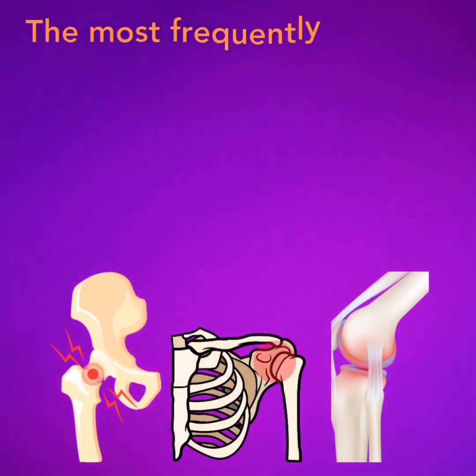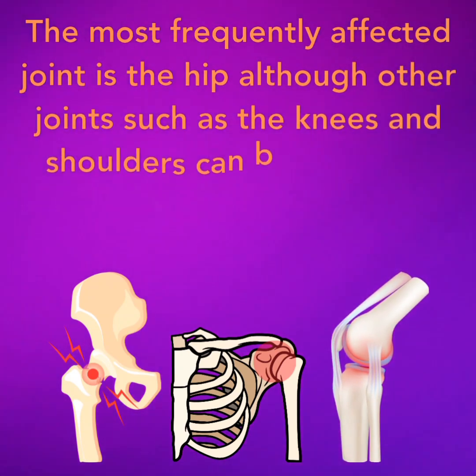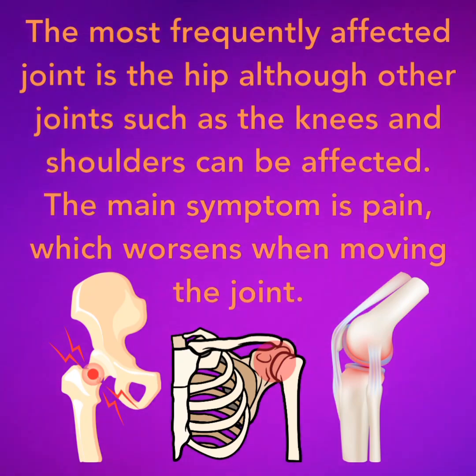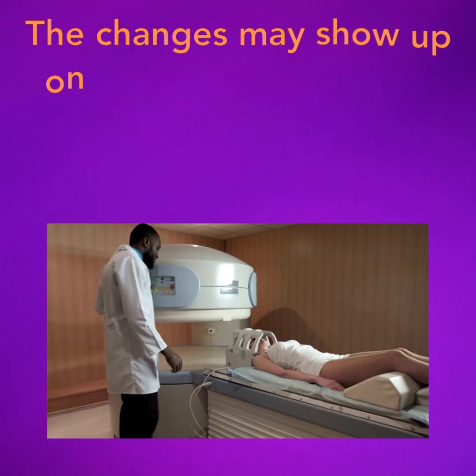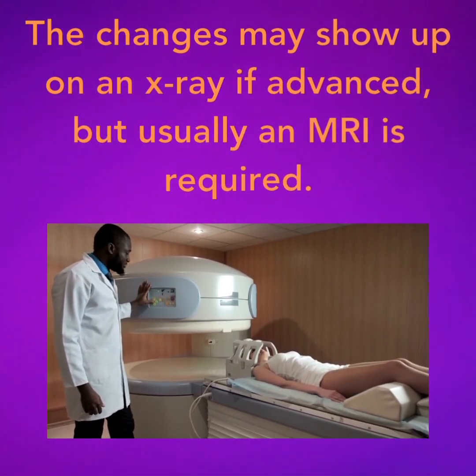The most frequently affected joint is the hip, although other joints such as the knees and shoulders can also be affected. The main symptom is pain, which worsens when moving the joint. The changes may show up on an X-ray if advanced, but usually an MRI is required.